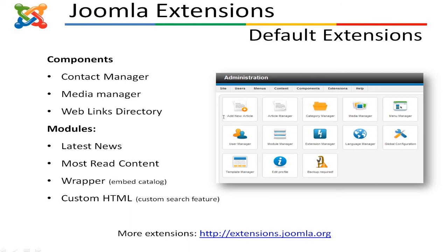For modules, you have latest news. This is a module which can display, for example, the last 5 new articles on your website, or the last 5 new articles in a specific category of the website. The most read content just lists the most read articles. You can decide to show 5, 10, it's up to you.